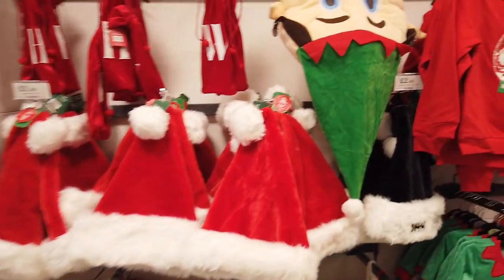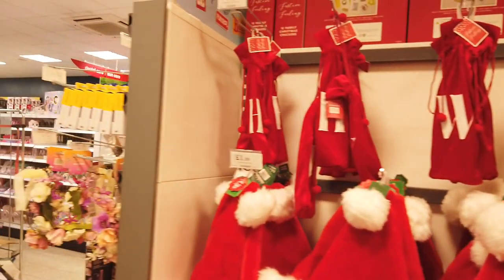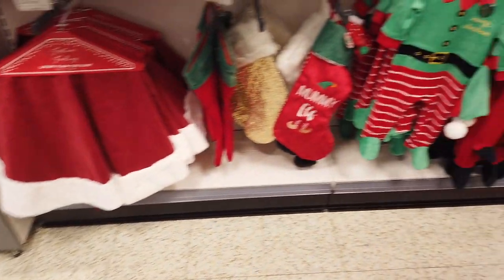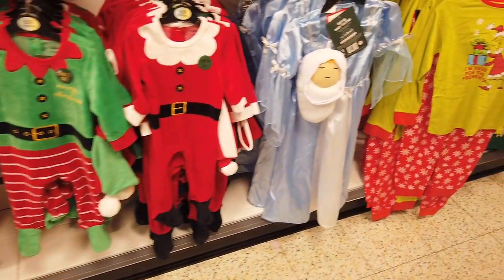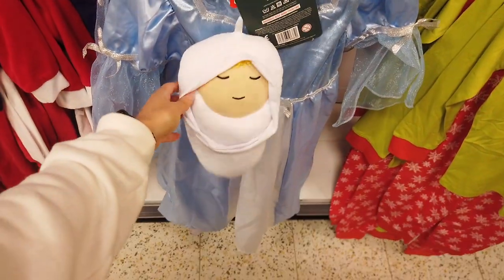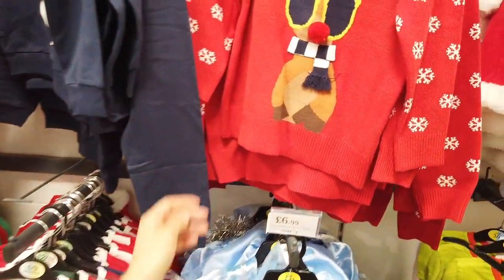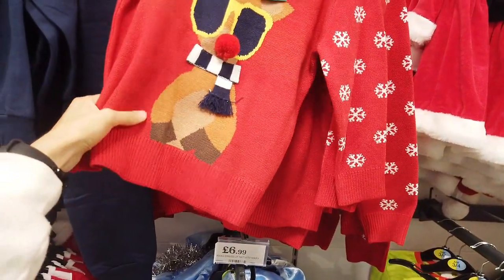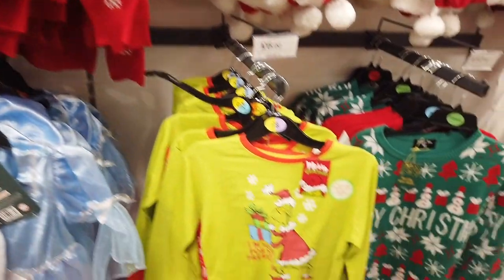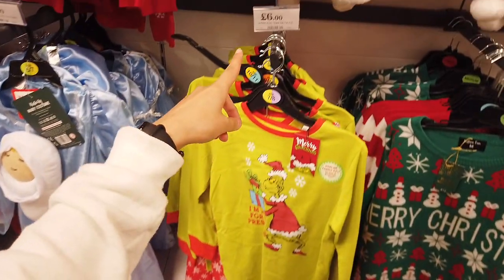Now on this side, this reminds me of Mario, but is it supposed to be? We've got all of the hats and the tree skirts and the stockings. Baby is so cute. Mary costume. Two-piece set. Baby accessory. Matching family jumpers available. He's got a little nose and a scarf. And we've got some Grinch PJs. I think a lot of people are going to love them. They're £6.